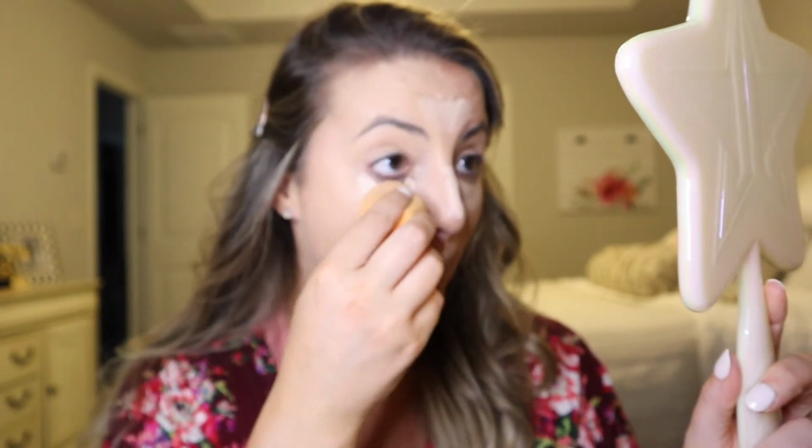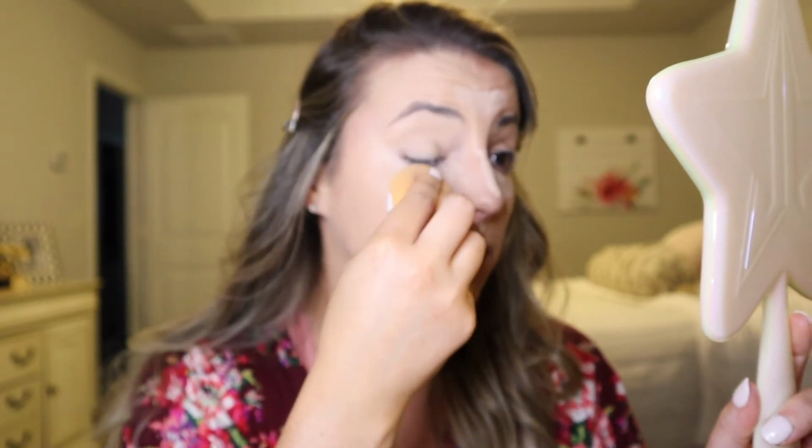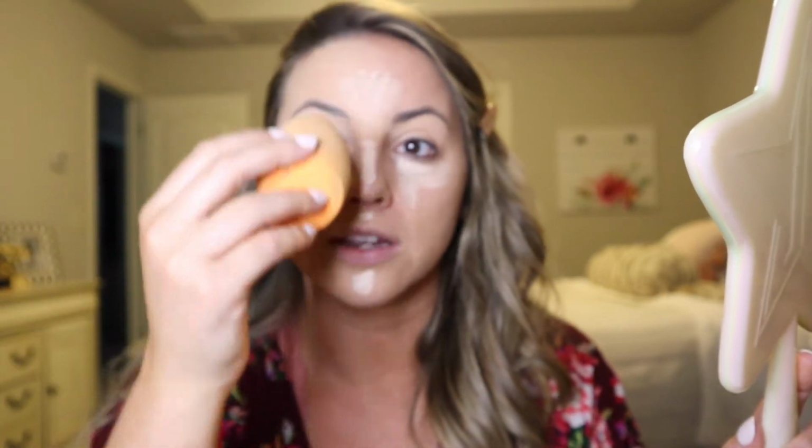So we're going to go in with the beauty sponge on this side of the face. And again, rule of thumb, dab, dab, dab. So I am not going to smear with my beauty sponge. You dab it out. I start with the under eye, and I dab it until I feel like it's blended in. Then you're going to take it and you're going to come down. So I start at the forehead.